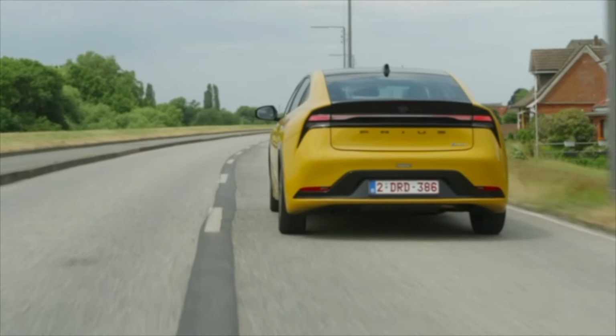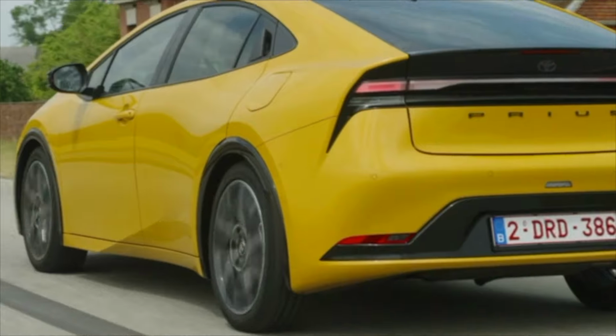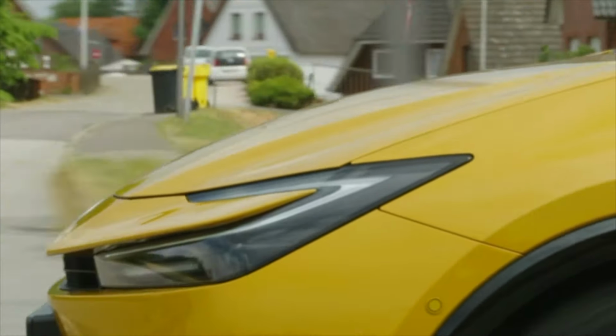The Toyota Prius Prime is more than just a car, it's a bold statement in the evolution of hybrid technology. With its stunning design, exceptional efficiency, and thrilling performance, it begs the question, why choose anything else?